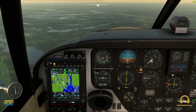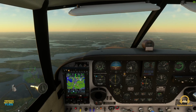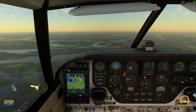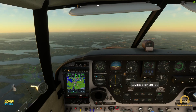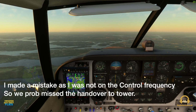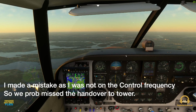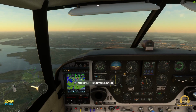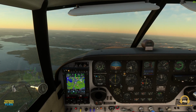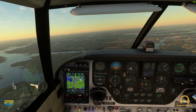Okay. So as we get a little bit closer here, I'm gonna disconnect the autopilot and start to prepare for our approach. If we get some contact with someone, I would expect to see control hand us over really soon here. I think I'm gonna set over to heading mode here and start to position myself to do a nice route over Stockholm here.